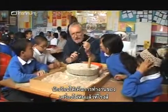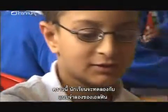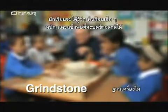The children saw how the big grindstones work at the mill. Now they're having a go themselves using Elvin's model. It's an opportunity to understand that even these small stones are heavy and hard enough to grind up the wheat.